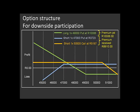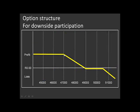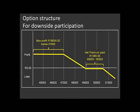Now, if we were to overlay all of these and simplify it, I know it looks like a game of pick up sticks right now, but let's tidy it up a little bit. That yellow line that I've just introduced onto the graph is the overall payoff of how this structure works. Okay. Let's tidy it up even further. That's what it looks like now. So to summarize, effectively between 49,000 and 50,500, I've paid away a premium of 1,396 rand. That's gone.